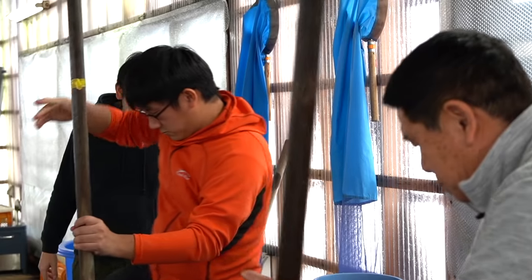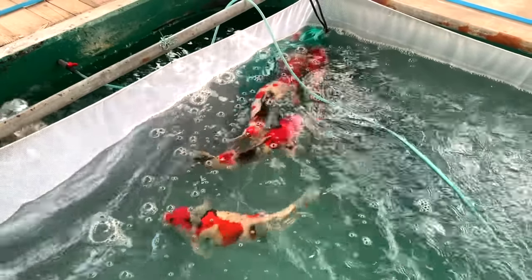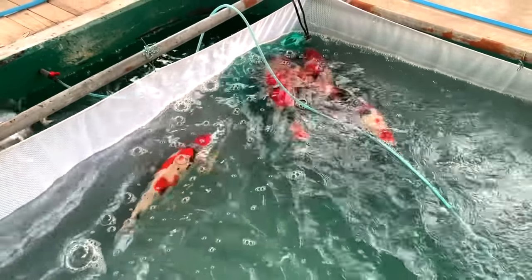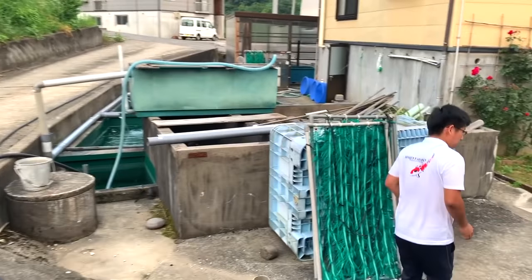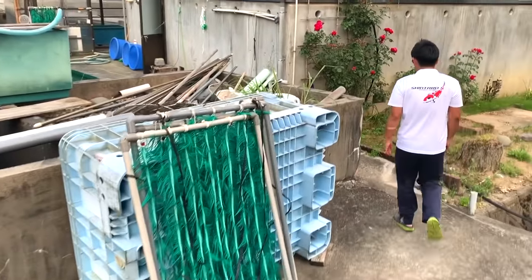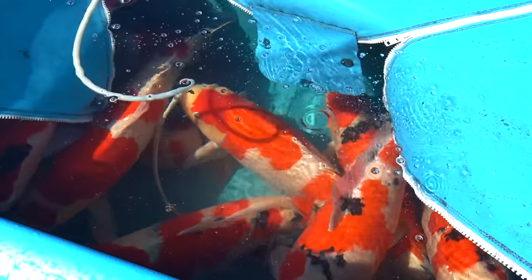Fortunately, the Shintaro Koi Farm is a very experienced koi farm led by Masaro Saito. Knowledge and experience has been transferred from generation to generation. Masaro-san will be assisted by the entire staff, including his two sons Kensuke and Kosuke. Both will have to do everything themselves in the future and have an important role in this breeding process today.